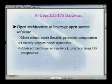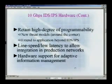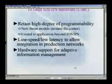The design guidelines that we have in mind are basically to be open source so that we can reuse the open source model, where we think open source in general provides more flexible, more robust software applications. And so in order to do this, we directly support currently the Snort signatures, and also we abstract our hardware system as a PCI card that looks like a network interface card. So you can put it in any PC or Intel-based machine, and it appears to be a network interface card. Also we want to retain a high degree of programmability and line speed, and we'll get into more of the programmability aspect of the hardware.